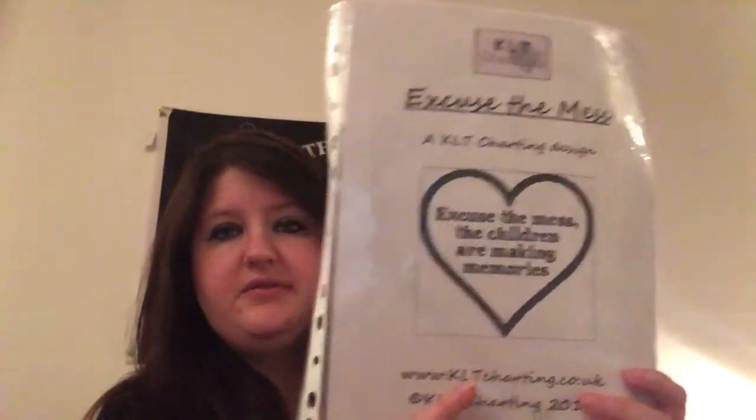This was a Christmas present for my work colleague, because she has kids and she's constantly moaning that they're making a mess, although she is the cleanest person in the world. You go into her house and it's just spotless. So there's that.